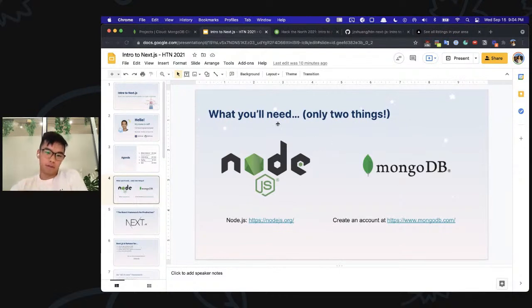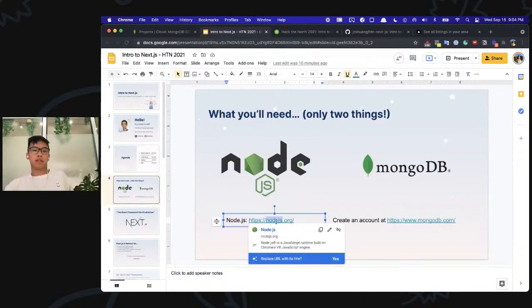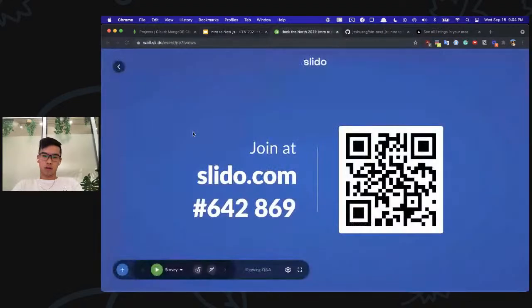Yeah, so I'll start in about 30 seconds. If you'd like to follow along today, you can download just two things. One is Node.js, and the other is to create a free account on MongoDB. Both of these are free. It should take less than 1 minute to get set up. And yeah, I think we'll get started.